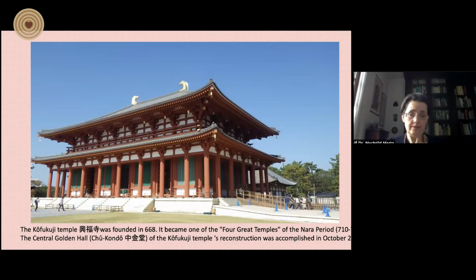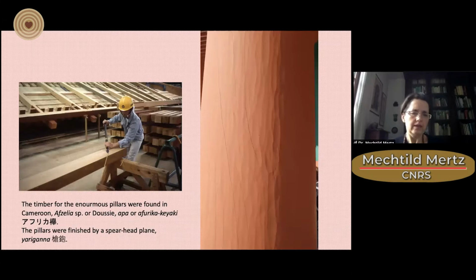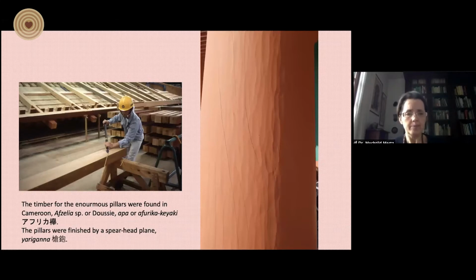Next step, reconstruction was the central hall of the Kofukuji Temple in Nara, and they went as far as Africa to find this huge timber. They used Afzelia, or Doussié, in Japanese Apa or Africa keyaki, and they could get this large timber, and the timber was finished by a spearhead plane, or yariganna.